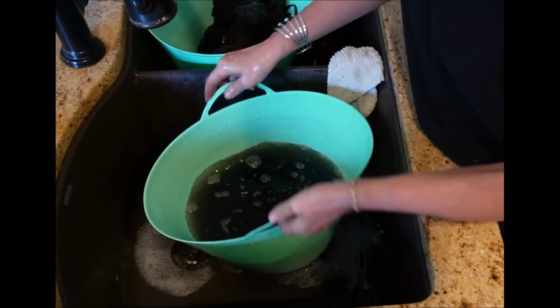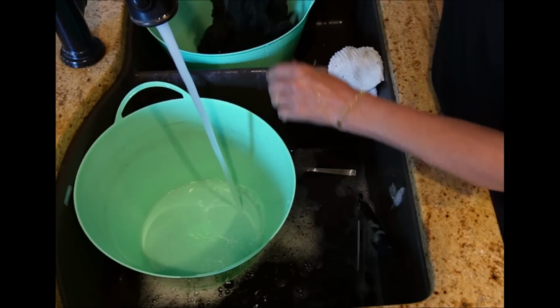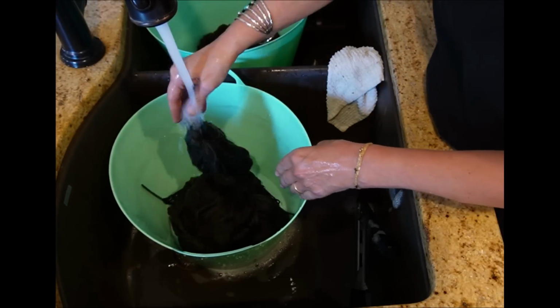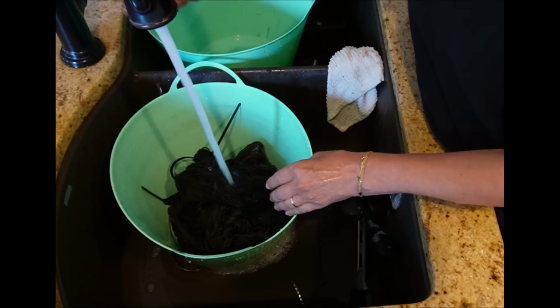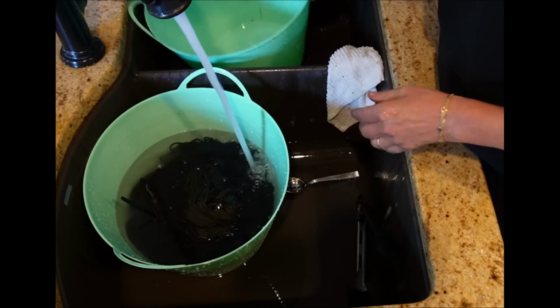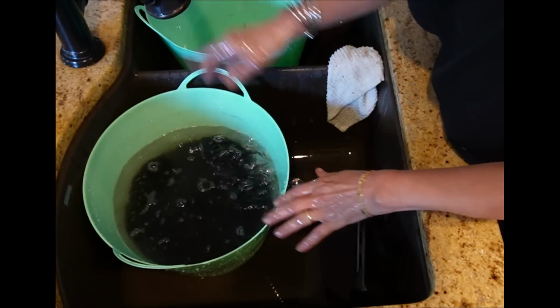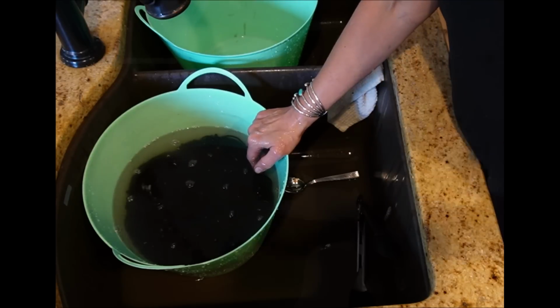And you can see this is still black. So you just keep doing this until the water's clear. Okay, I'm gonna let that sit for a minute and then I'll take you out and show you where I hung them.